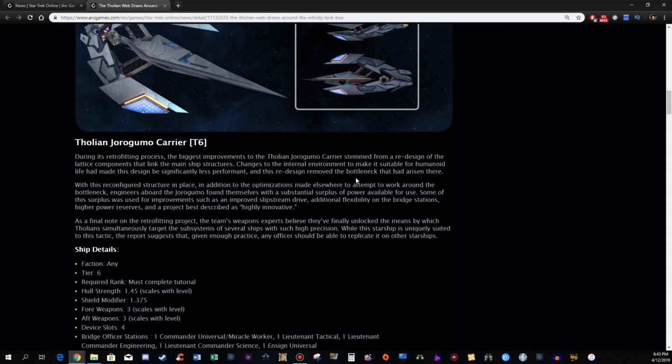During its retrofitting process, the biggest improvements to the Tholian Juragumo carrier stem from a redesign of the lattice components that link the main ship's structures. Changes to the internal environment to make it suitable for humanoid life had made this design significantly less performant, and this redesign removed the bottleneck that had arisen there. With this reconfigured structure in place, in addition to the optimizations made elsewhere to attempt to work around the bottleneck, engineers aboard the Juragumo found themselves with a substantial surplus of power available for use.